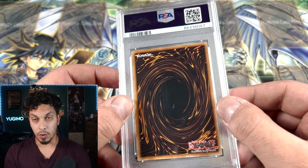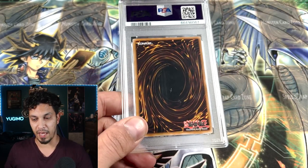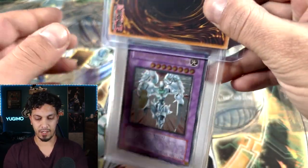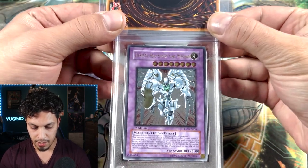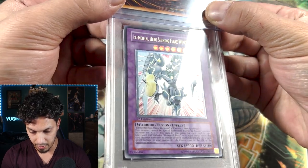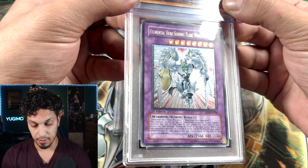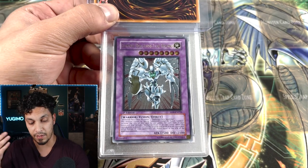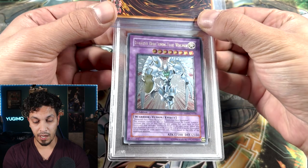But I do believe this is the Elemental Hero Shining Flare Wingman. Unfortunately, got something on it, so we'll see. Let's do this, guys. Yep, there it is. Elemental Hero, Shining Flare Wingman. So, this thing was very clean, honestly. It did not have that on the back. That's ridiculous, honestly. I hope it didn't hurt the grade. If it did, even if it didn't, I'm going to have to send it in either way. God, come on, PSA.